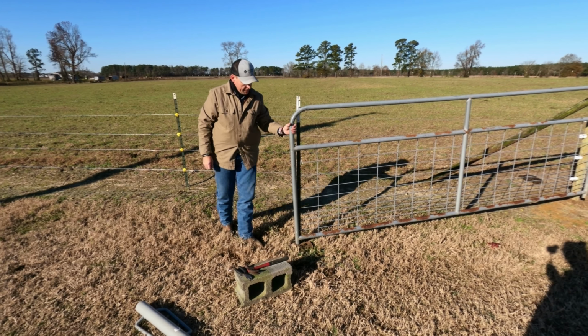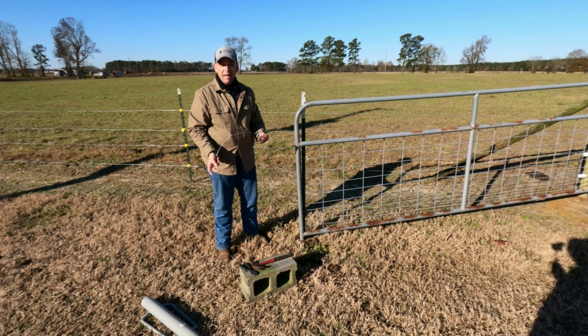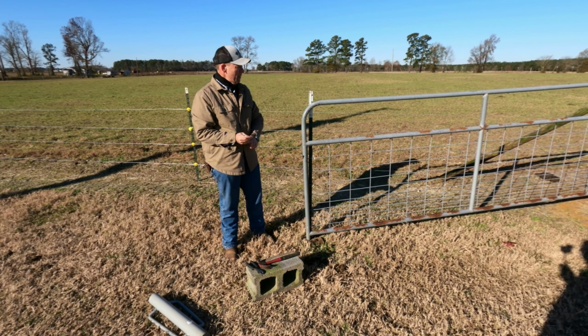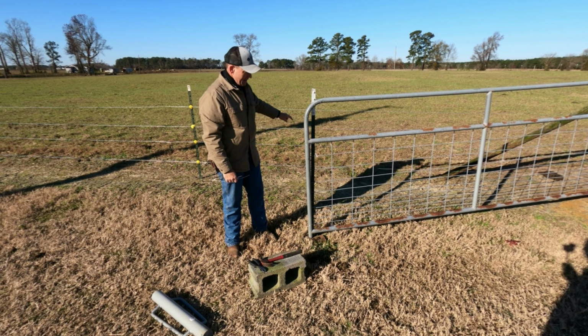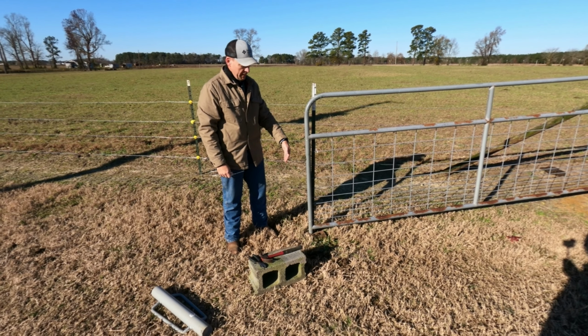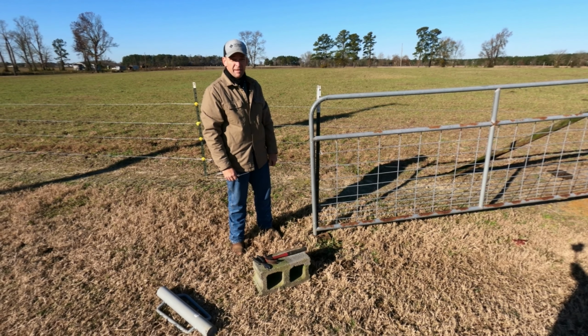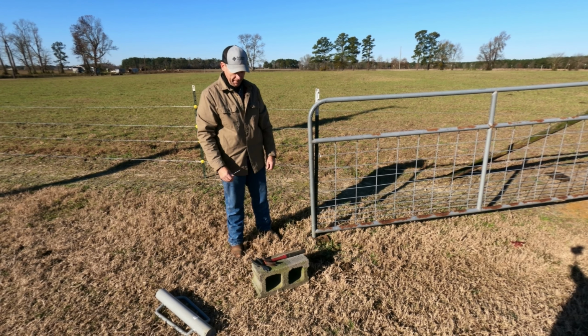Now, I got it wired in two places, so if that doesn't work, I think we're going to try something a little more extreme the next time. What I'm going to probably end up doing, since the electric fence is right here, is run a little bit of electric fence wire, put another post here, and put a little juice on this close to the fence. That way, we'll see if that'll make him change his mind about this being a play toy.